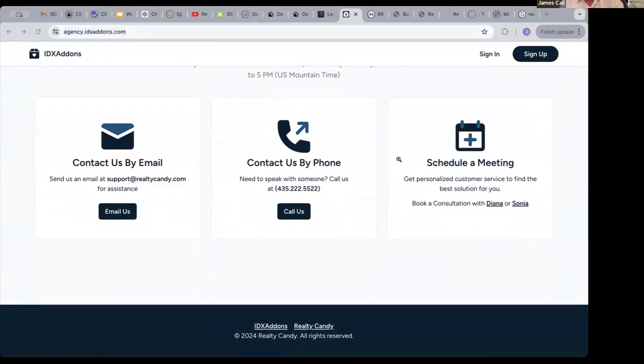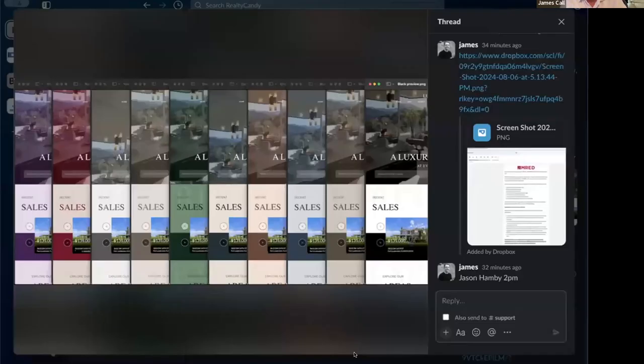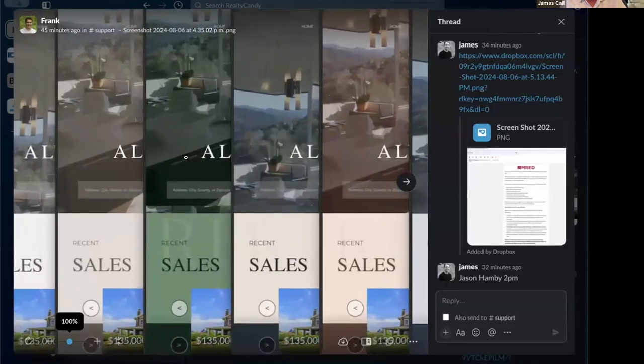Let me see if I can grab this link real quick. See if this is going to... Nope. I'll just switch my screen over here. Share this real quick. This is in our Slack today, in our Slack channel. We were looking at these.